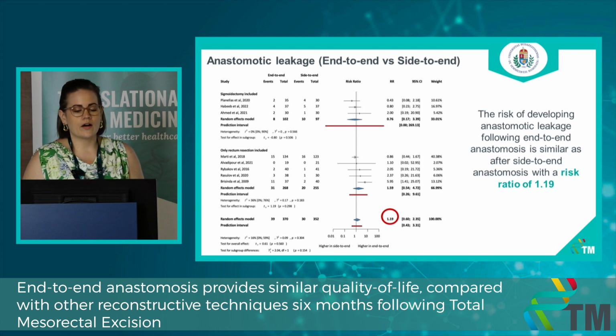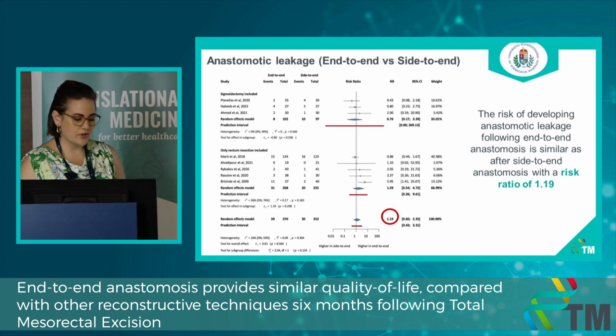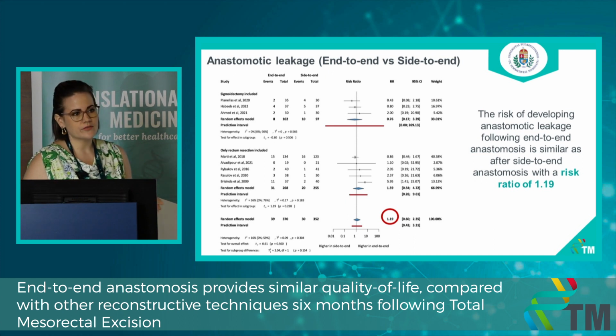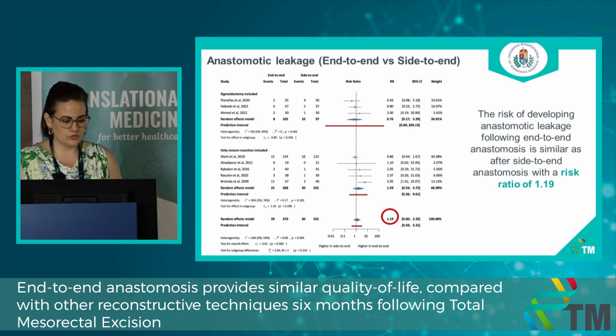Similarly, we have compared end-to-end anastomosis to side-to-end anastomosis, and we got similar results. The risk ratio of 1.19 means that the risk of developing anastomotic leakage following end-to-end is comparable to the side-to-end group.